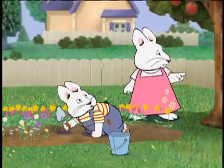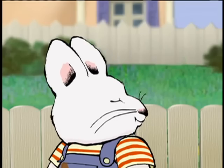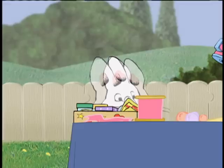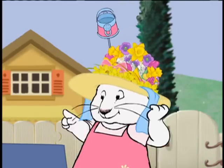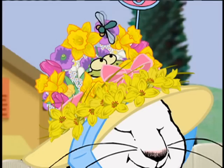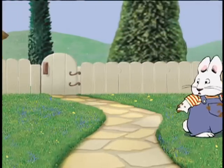Oh, it's late. I have to get to Bunny Scouts for the Easter Bonnet competition. Are you coming, Max? Thank you, Max. How do I look? Froggy! You can teach Froggy to hop after the competition, Max. Come on.